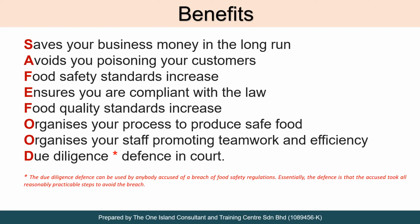Organize your staff, promoting teamwork and efficiency. Like I said, everyone must get involved and committed. Then due diligence, defense in the court. So those are the benefits. Okay, so back to square one: you can only see the benefits when you really implement the system.